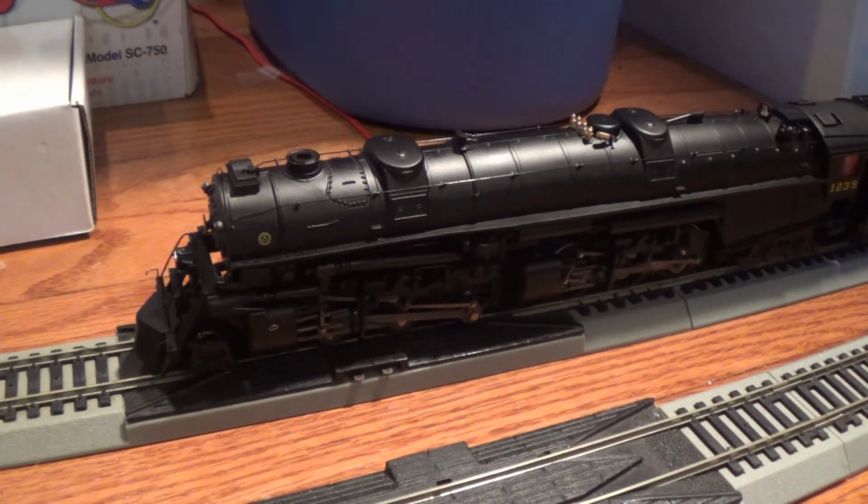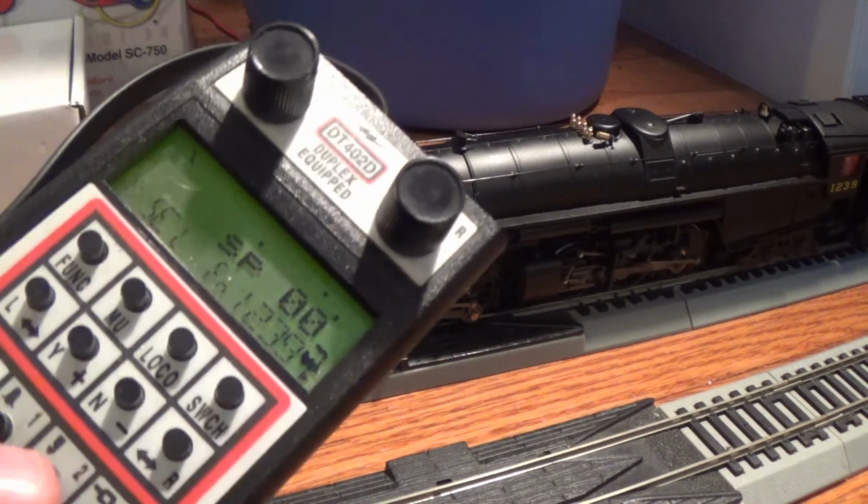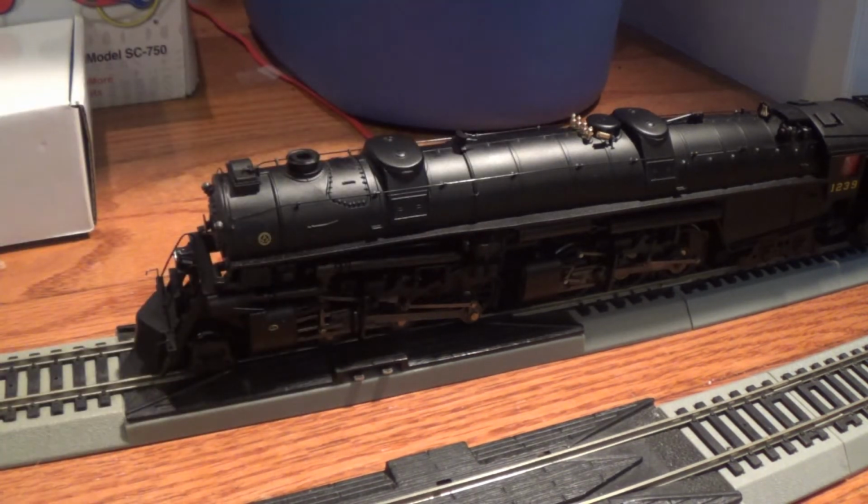Okay, so I've got the track power going. I've turned on a bit of extra light. I've got it programmed to 1239 right there in the remote. So if I press F9, it should start up. So that was the startup. So the next thing we'll do is the bell.